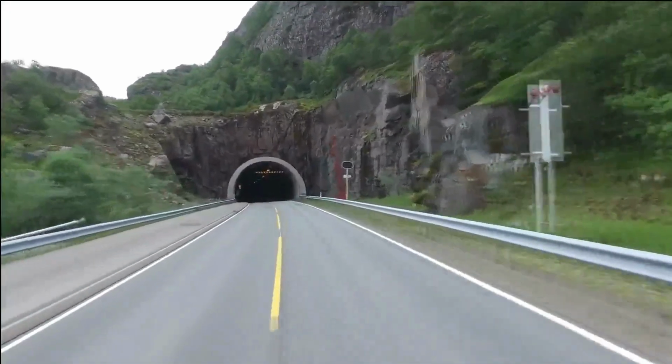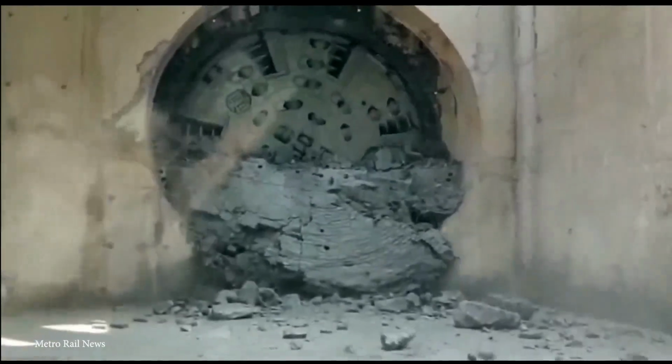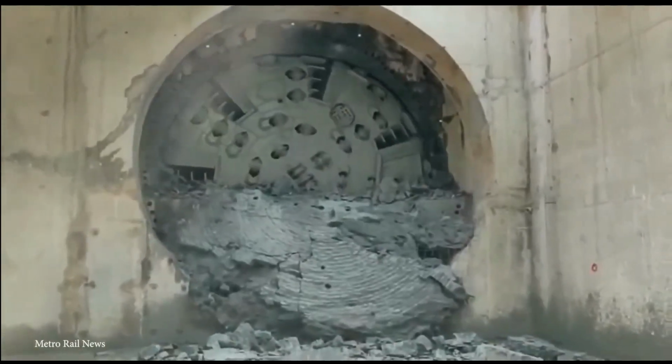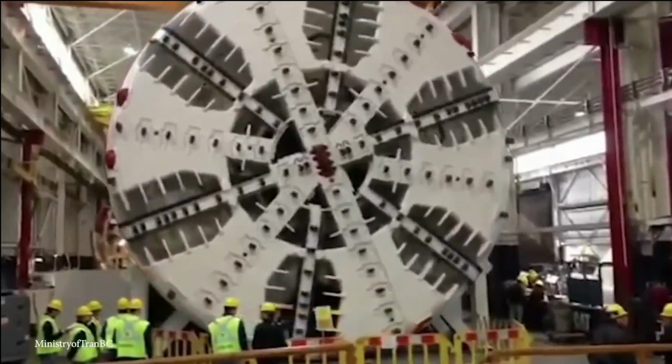To do this, or to dig subterranean tunnels, a huge piece of equipment is needed that's called a tunnel boring machine. These are generally available in standard sizes, but on some occasions, normally when a particularly large tunnel is needed, custom ones have to be designed and built. No matter where they're used, they usually follow the same design principle.